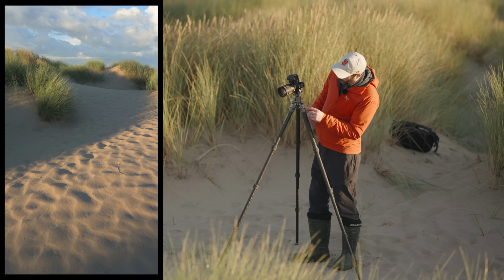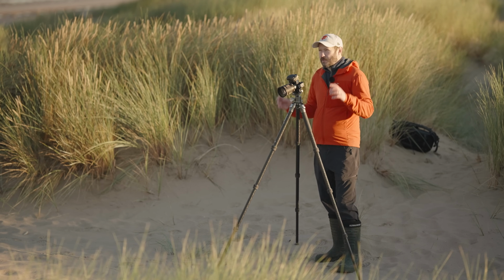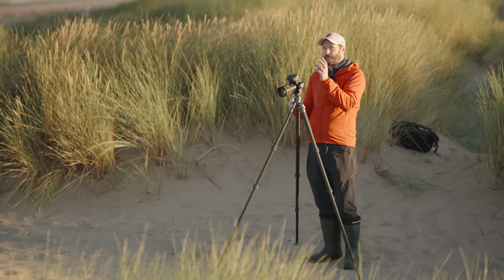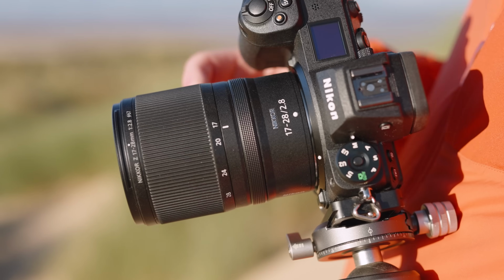I've actually got my 24 to 120 on because I want to go a little bit further, so I'm at 35mm on this. It's interesting really when you look at this new trinity of lenses that they've got different focal lengths, and I think the 17 to 28 lens, I think that's probably okay.